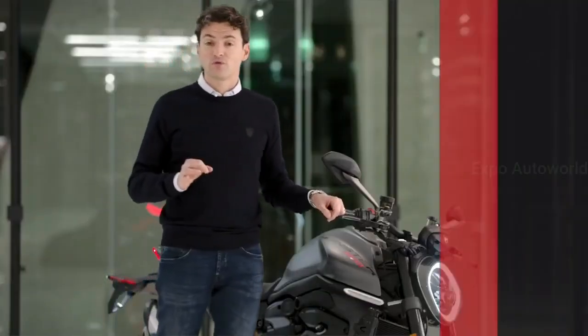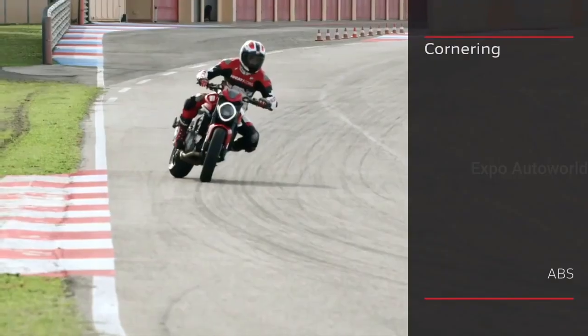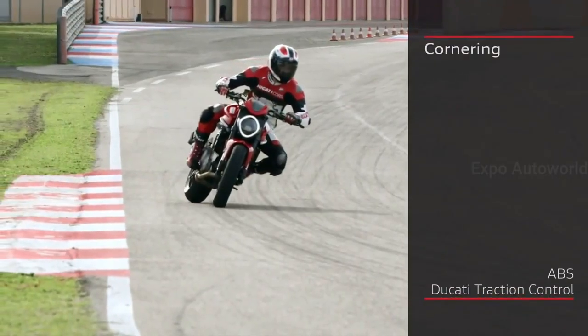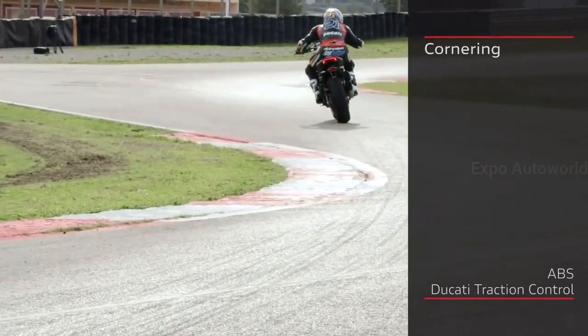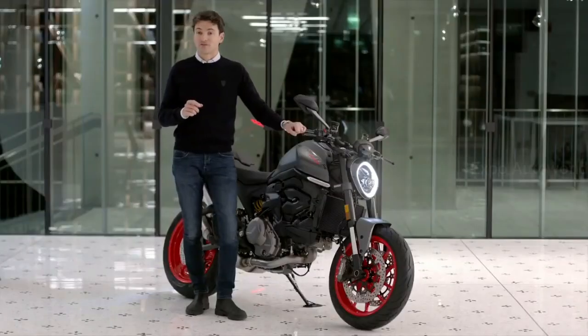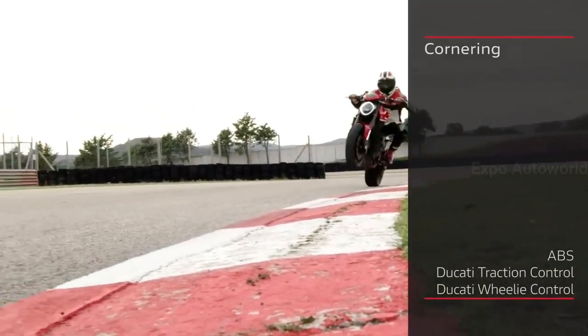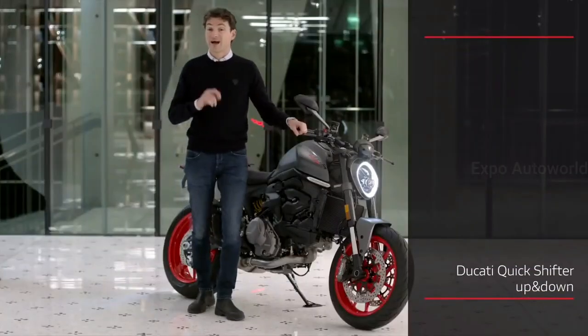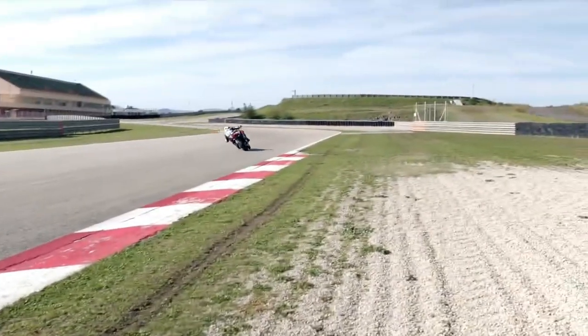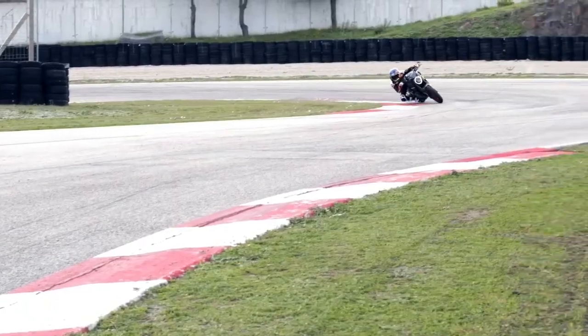It has all the most advanced electronic controls like ABS and traction control, both cornering, that is to say, with activation modulated according to the lean angle. And as in the top of the range products, we find wheelie control and launch control to have fun in complete safety. And of course, the standard up and down quick shifter for perfect gear changes without using the clutch.